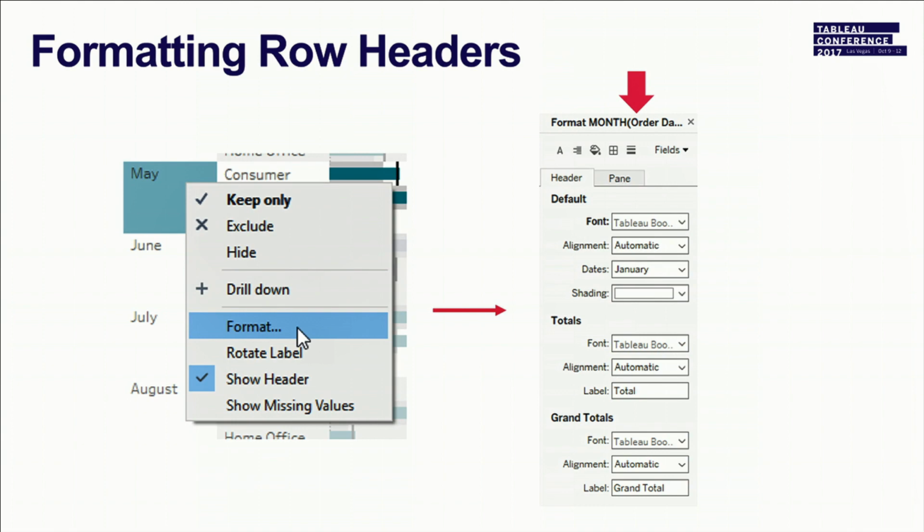If you right-click on a row header and you click Format, you can format that level. A key tip to know what you are formatting is look at the title of the format pane. In this case, you see that there's format month of order date appearing at the top there. That means that what you are doing is only applying to that level of header. If you right-click on a different level, you can make changes there.